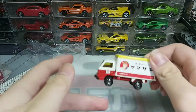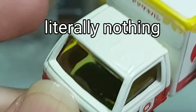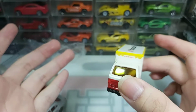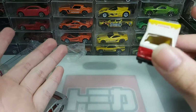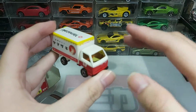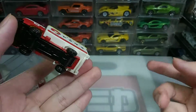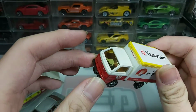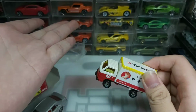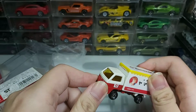for this truck, it doesn't even have any interior. Why? I know it's a casting from the 1970s, but can't you just make something on it? Don't be too lazy. If you want to make quality, this is quality, not you. If you only care about quantity, I don't really care about that, because quality is more important in Tomica, right? Unlike Hot Wheels, Hot Wheels kind of sucks. But I don't know why I still buy it.